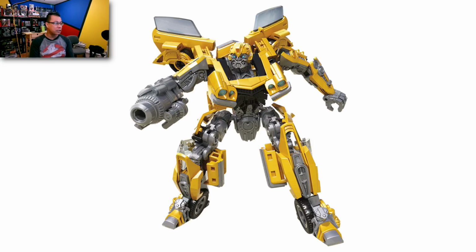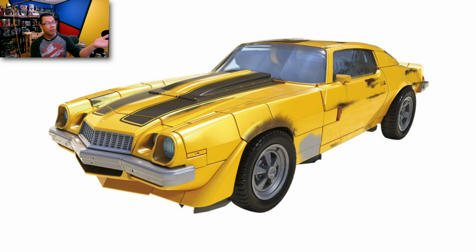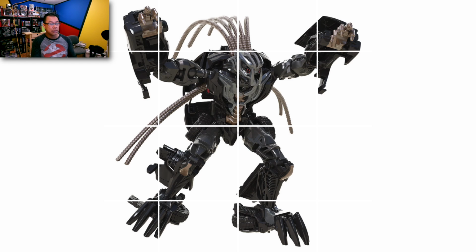Anyways, let's take a look at some more official photos. So there is Bumblebee in robot mode, and once again, I still can't see any differences. The only thing that I noticed that's different, as far as I can tell, is just the battle damage. I mean, that is why they're calling him Clunker Bumblebee. There are a little bit of rusty spots on the vehicle, as well as paint scrapes, and it just looks really weathered. So I guess that's what it is.